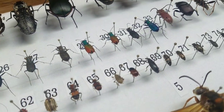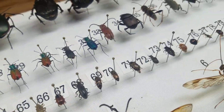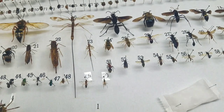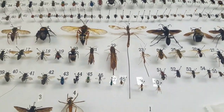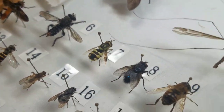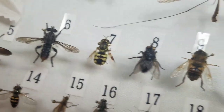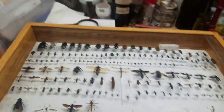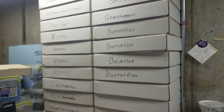They're just so unique in so many different colors. They're just so cool. But of course, I really like wasps as well. And of course, this little soldier fly has always been a favorite. He is super cool looking. Looks just like a bee. But yeah, so that is this box here. Now we'll move on to the little boxes.